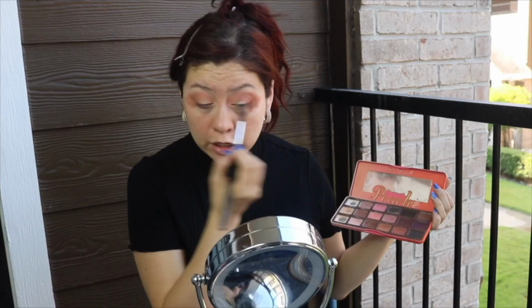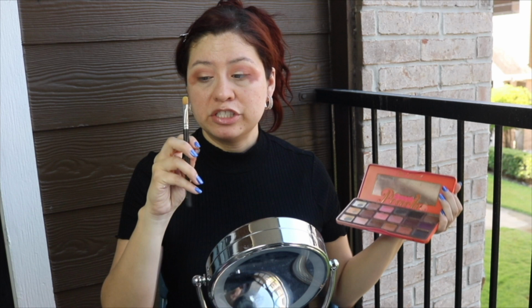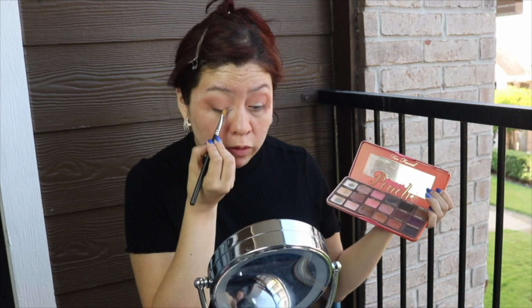As you can tell, it leaves this lovely peachy brown color. Love it. Then I'm actually going to switch brushes now. I'm going to be using my MAC 242 and I'm going to go into Luscious. And I'm actually going to put this all over the lid. So yes, we are going to be covering the brown, but we're going to add it on just a second. So use this and pat it all over the lid.